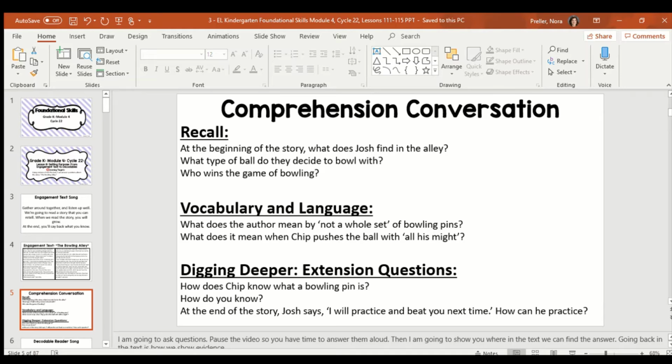Now, boys and girls, I'm going to ask you some comprehension questions. Remember that comprehension means that you're understanding what was just read to you. And our target said using evidence from the text. So we're going to go back and make sure that we are finding in the text where we got our answers from. My first question is, at the beginning of the story, what does Josh find in the alley?